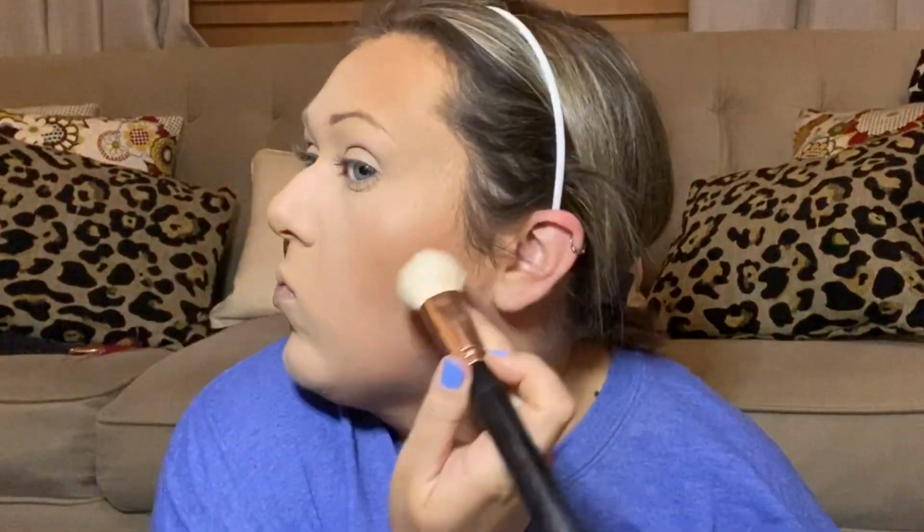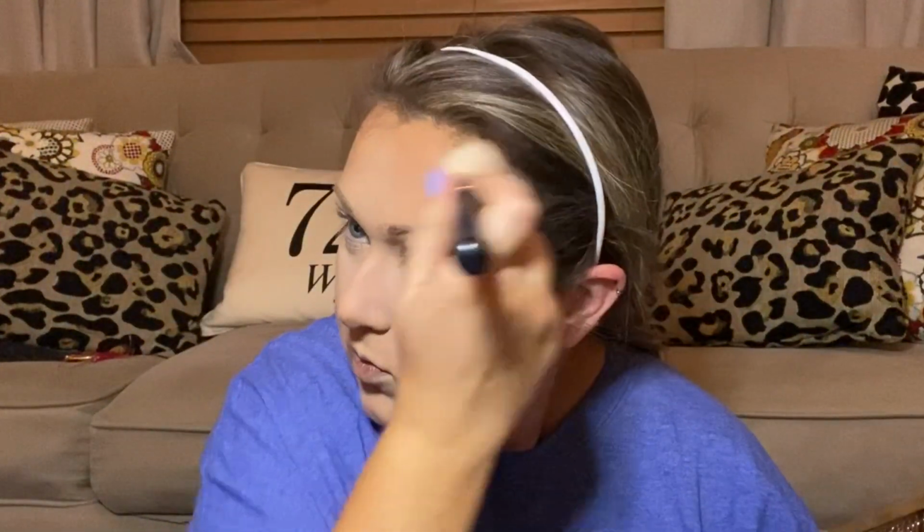For bronzer, I'm using my favorite, the Physicians Formula Butter Bronzer. Y'all know I love this stuff. And because of my fake tan that you can tell I have, I needed a little bit darker. So I went in with this Tarte Park Avenue Princess Bronzing Palette that I had. I'm just going to darken up the outer edges of my bronzer a little bit, chisel out my chin a little bit. I've been eating a lot with this quarantine going on, so I had to chisel out that chin.